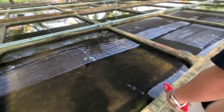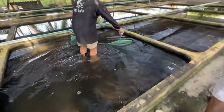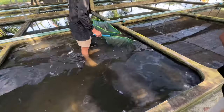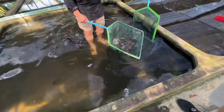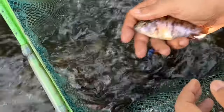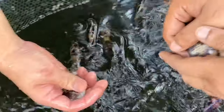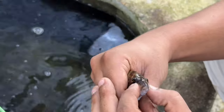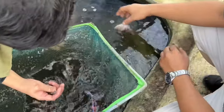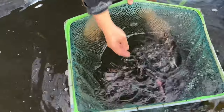Now we are about to see another pond. Let's see this pond. Okay, see the fish. Male and female. Do they have babies? Let me catch one and see if there are babies. No, no baby. This one does not have any baby. Can I check another one? No baby. Egg. This one has eggs. See the egg. See? Okay, okay.